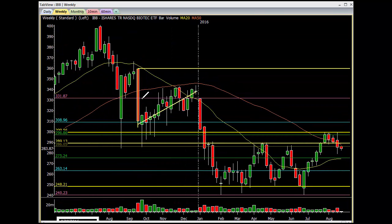Because look at this. I talked about this pattern back in December and stuff. We were taking this one. You could go to Twitter. We took this trade. Boom. It's the same thing.